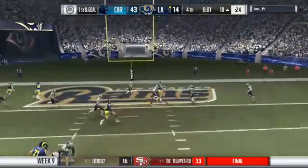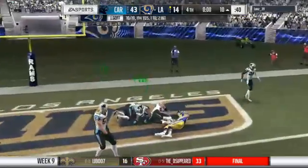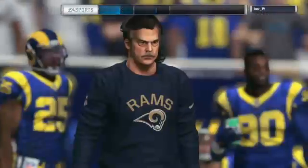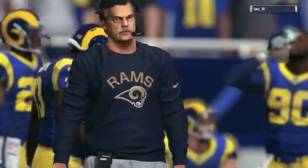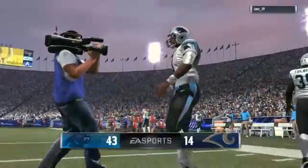One last throw here for Goff. And that will be incomplete. They were going for a consolation TD, but it was not to be. And time has run out now on this game.